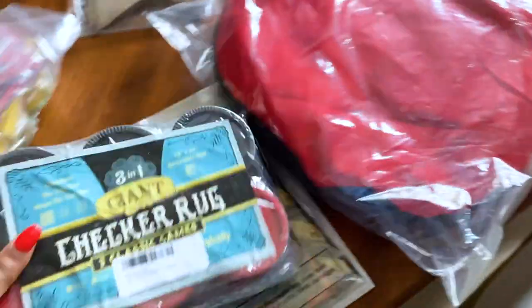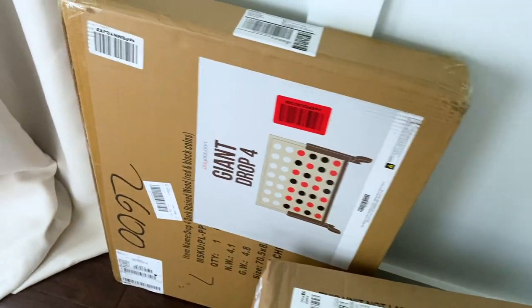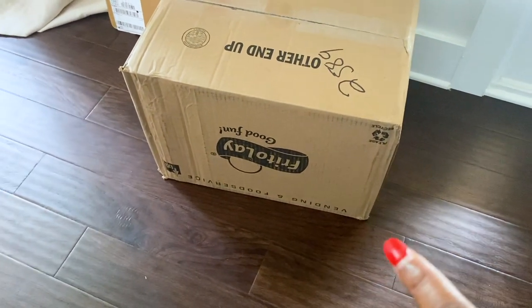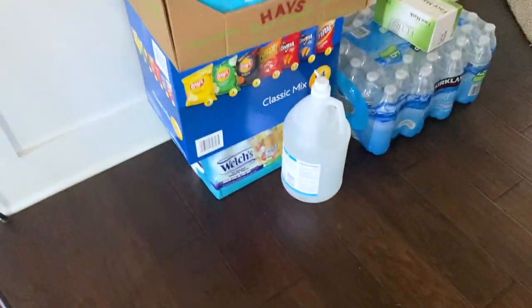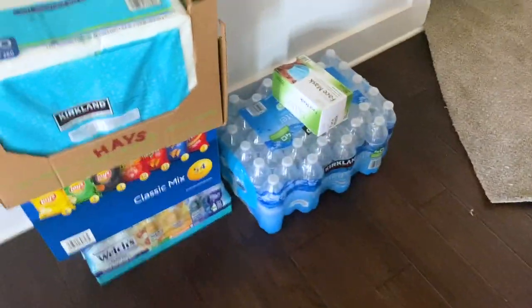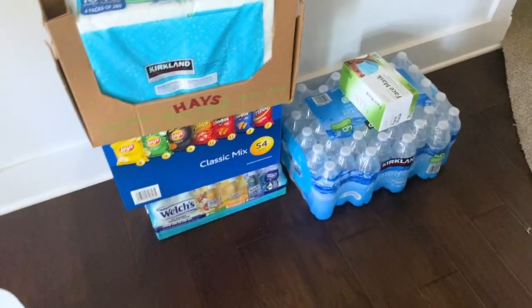For games, we have giant checkers. I think this is cornhole here. And we also have giant Connect Four. I got individually wrapped tortilla chips here. I'll show you those when they come out of the box. Other chips, we have this giant bottle of hand sanitizer that we'll use to make our hand sanitizer stations, water, extra face masks, juices, chips, and let's see.